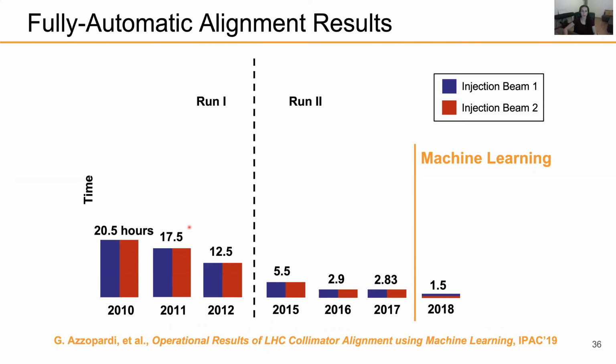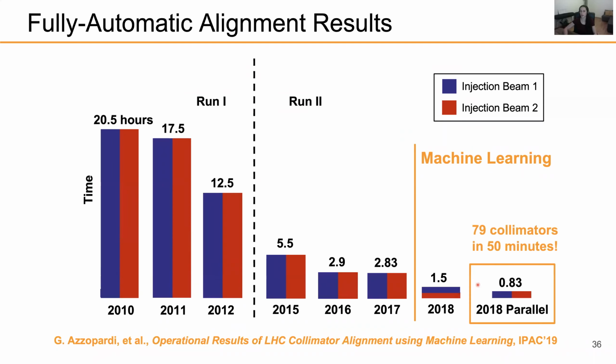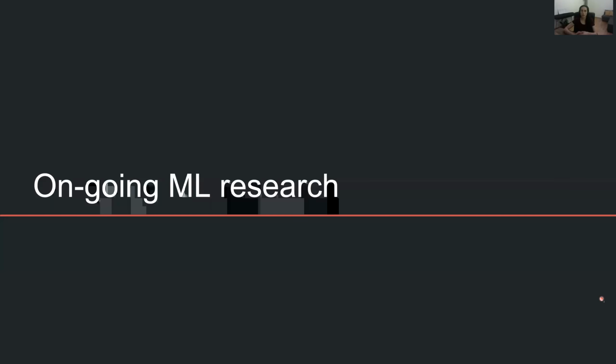Now here we have the times required to align the collimators only during injection. And if we make this a bit bigger, now we can compare the time taken to align the collimators using the second version of the fully automatic alignment. And we can see here that it was able to align 79 collimators in 50 minutes without requiring any human intervention. And here again, we can see that beam 1 and beam 2 are back to being aligned in parallel. So that's pretty much it for this.